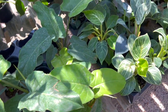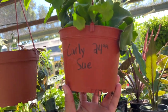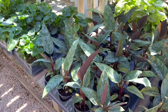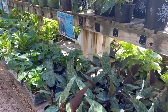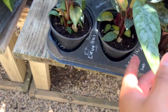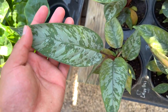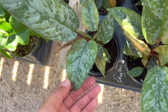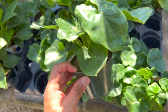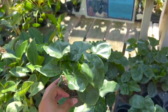Pretty. Some Birkins, more string of hearts, orchid cactus, wait, curly Sue, $25. Oh, they have more, look at this. Hold on. Okay, I was trying to take a thumbnail. Just interesting. What is this? Philodendron Adam, $10. So pretty.